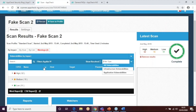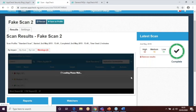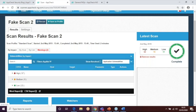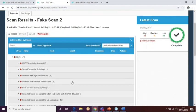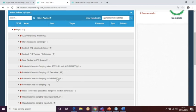There's loads of filtering and reporting you can do. Again, I'm not going to dwell on it all today, but I'm just going to highlight a couple of vulnerabilities. The vulnerability reporting is all done to CVSS standards, so low, medium, high vulnerabilities, and it kind of speaks for itself. But going to the high vulnerabilities, we're talking about high impact, high probability, and a high chance of causing more damage to your business brand and financial implications.